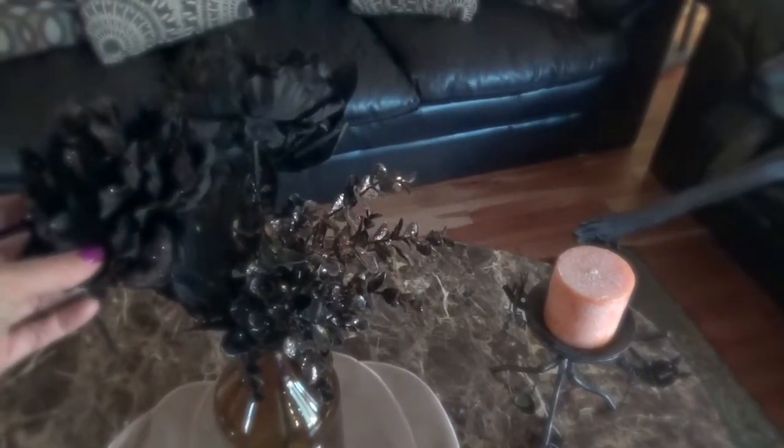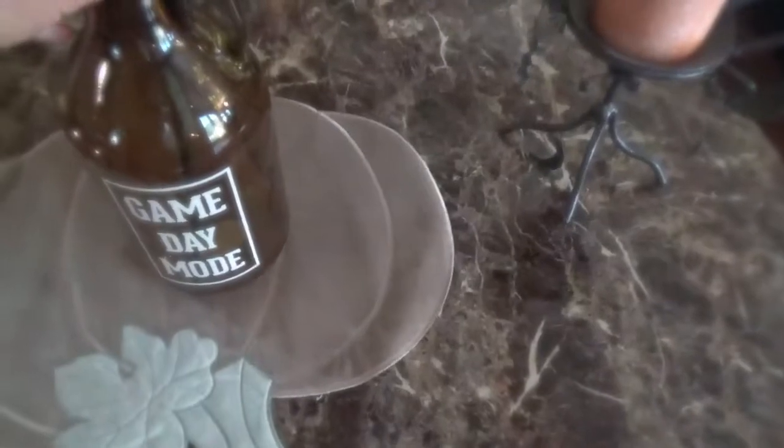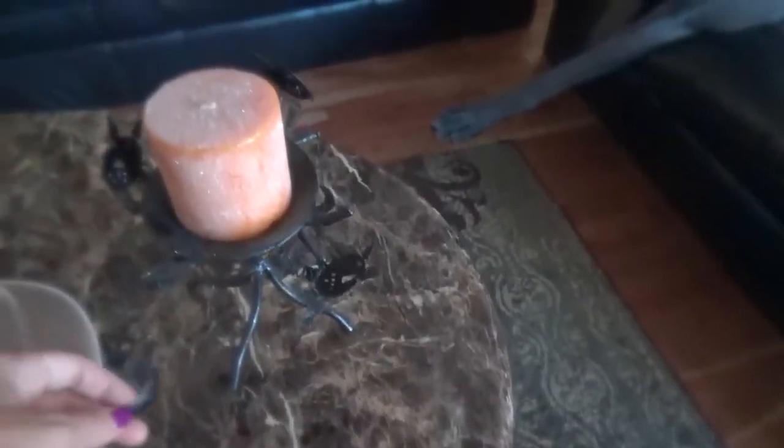These black flowers, I'm trying to think where these are from. These are from Target. And then, of course, this isn't fall, but that's from Target. And these candles, they're orange and they got little spiders and moons hanging off of them. I don't know where I got those. I've had those for years.